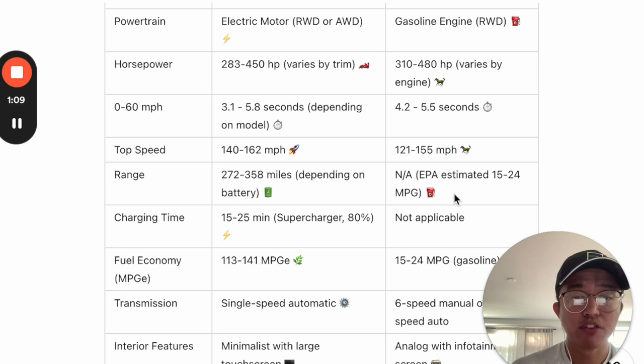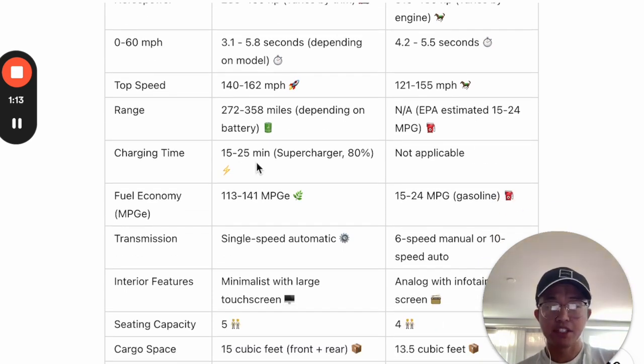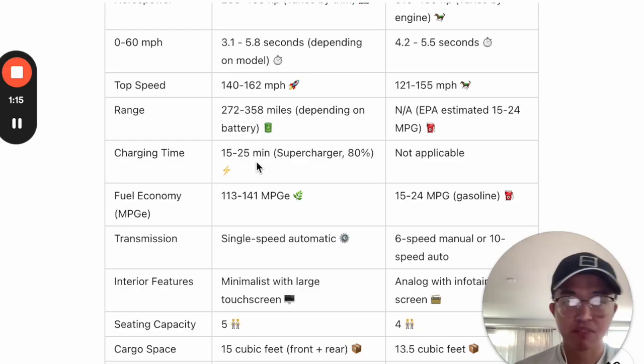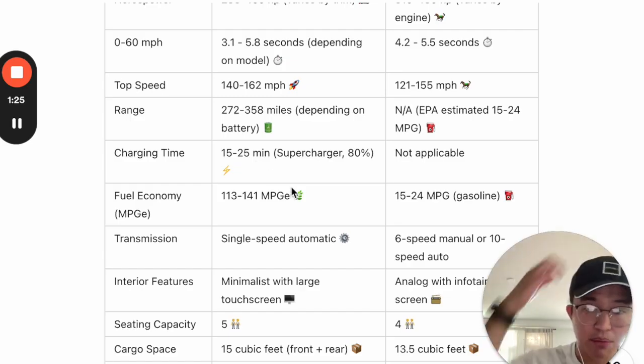Estimated miles per gallon for the Mustang usually hovers between 15 to 24. Now with charging time, which is only applicable to the Tesla, it's 15 to 25 minutes to get to 80%. The reason you only want to charge to 80% is because it takes longer to go from 80% to 100% than it does to go from 0 to 80%.